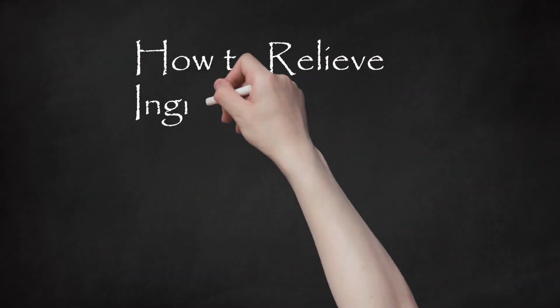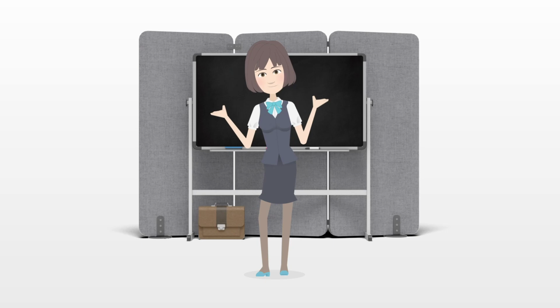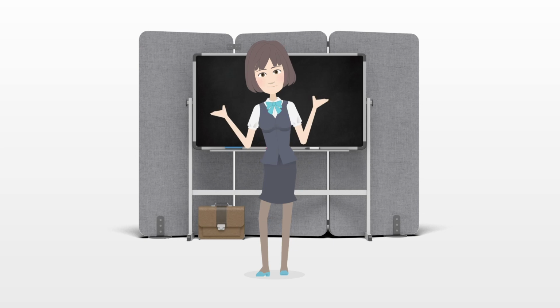How to relieve ingrown toenail pain. An ingrown toenail is painful, but luckily it usually isn't serious. It occurs when the side of your nail grows into the skin of your toe. Most of the time you can take care of it yourself at home.